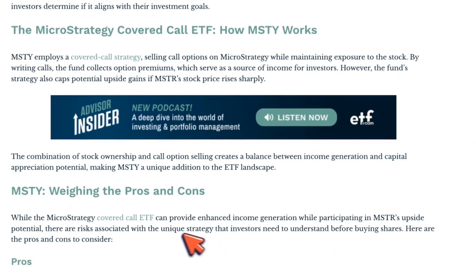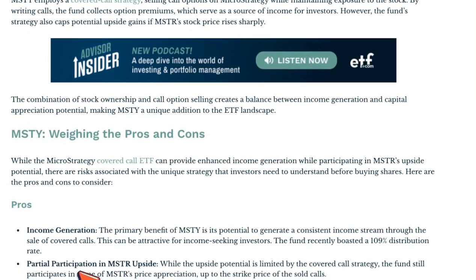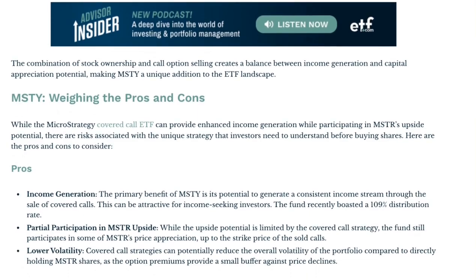While the MicroStrategy covered call ETF can provide enhanced income while participating in MSTR's upside potential, there are risks associated with the unique strategy that investors need to understand before buying shares. Here are pros and cons to consider. We start with pro number one: income generating. Pro number two: participation in MSTR upside, because whenever the underlying stock goes up, this ETF also will go up. Lower volatility: the covered call strategy can potentially reduce the overall volatility of a portfolio compared to directly holding MSTR shares, as option premiums provide a small buffer against a price decline.